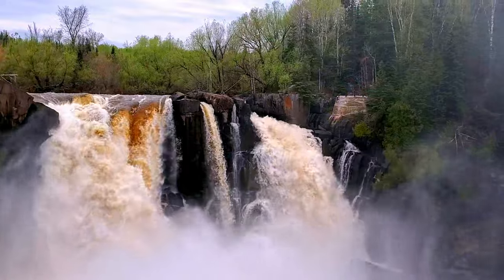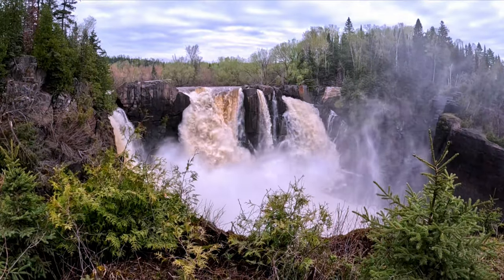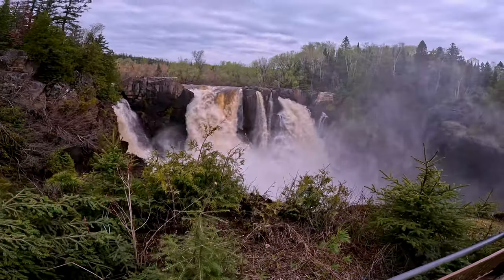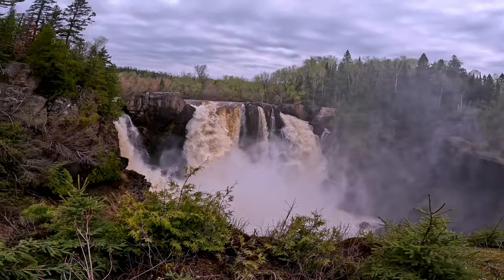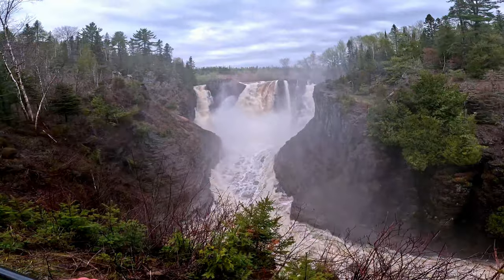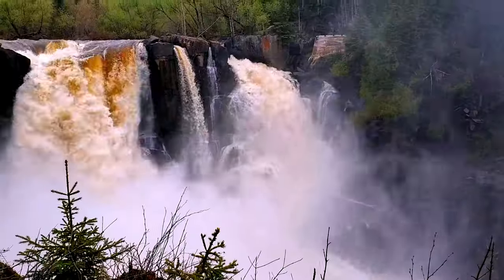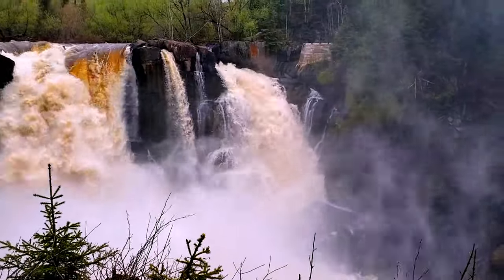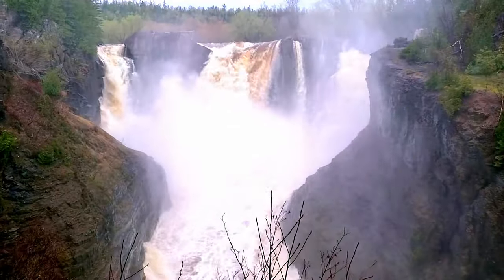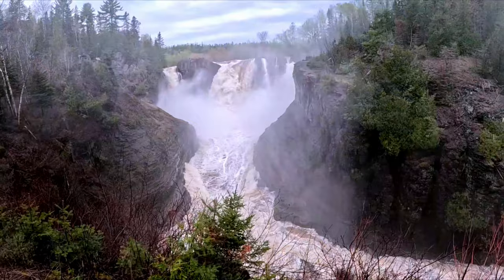Just across the falls on the other side of this river is Canada. This is by far the most spectacular waterfall we've seen in Minnesota. Absolutely worth the trip. LoveNester tip, bring rain gear. It is not raining here, but it is throwing off that much mist that it looks like it is. We are here in the springtime and it is just roaring.